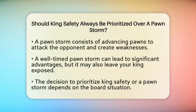On the other hand, a pawn storm involves pushing your pawns forward to attack your opponent. This tactic can create weaknesses in their pawn structure and expose their king. A well-timed pawn storm can lead to significant advantages. However, if you are not careful, it can also leave your own king vulnerable.